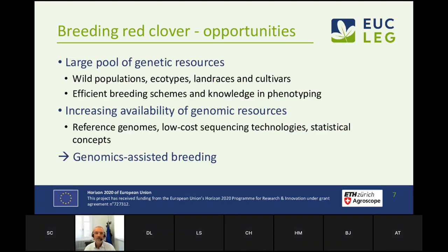But on the other hand, we also have quite a few opportunities. As Bernadette already pointed out, it's the same in red clover. We have quite a large pool of genetic resources. And actually, we have the advantage that we have wild populations and ecotypes grown simultaneously as the cultivated crops. So there's quite a big gene pool we can actually draw upon when doing red clover breeding.